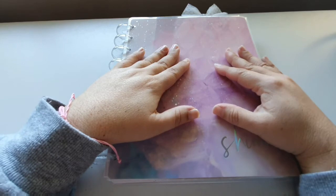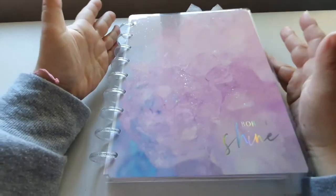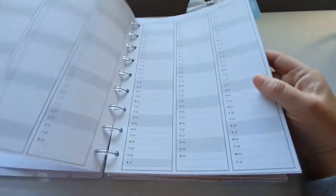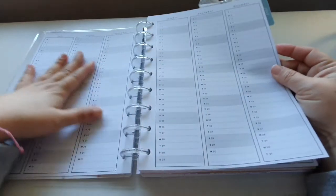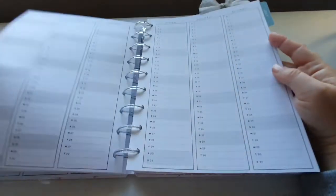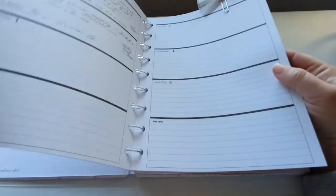Yeah, so it's just a pen to paper situation. I need to write on there yet. I'm not sure how I'm going to use this section yet, or the monthly section, but the weekly sections will definitely get used.